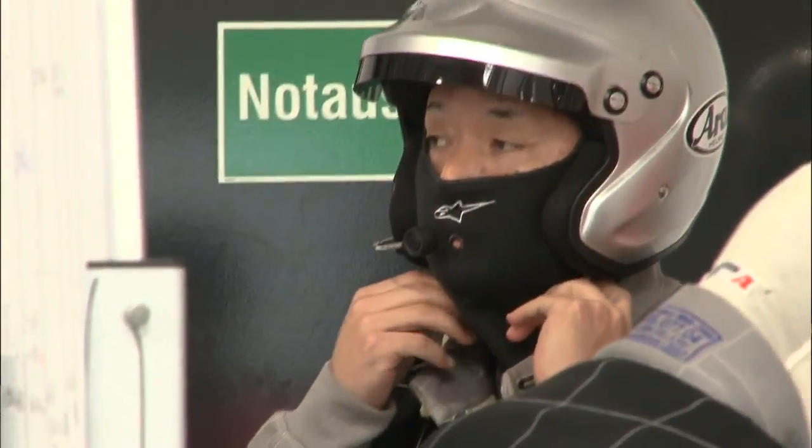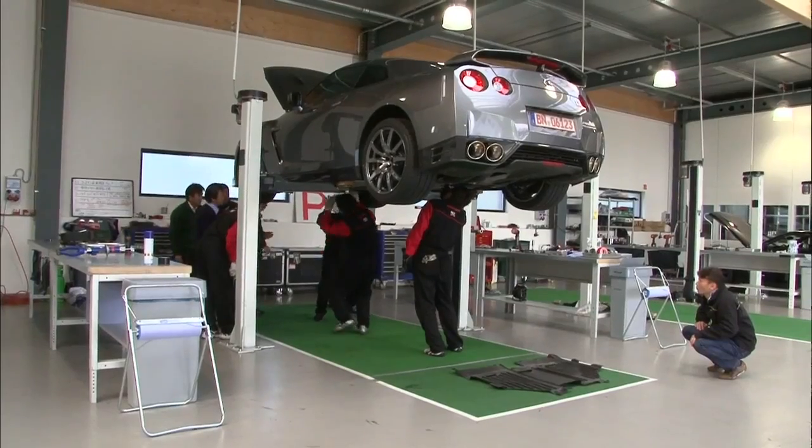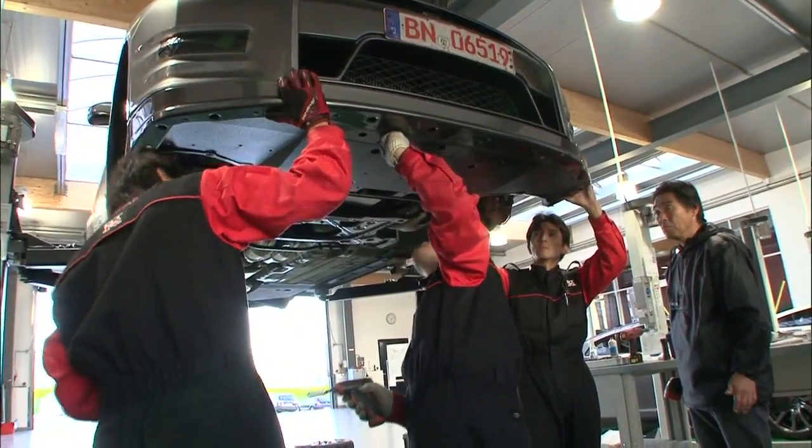A return to the ring for the development and testing of the 2012 Nissan GT-R. GT-R customers have very high expectations. The team has devoted the past 3 years to ensure the GT-R achieves not just the fastest times, but the world's highest performance in all areas.